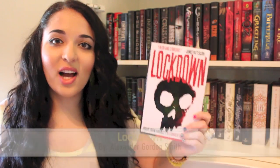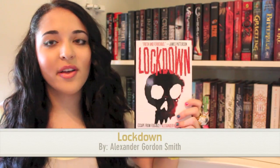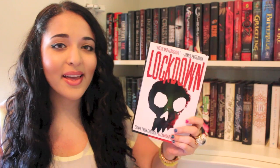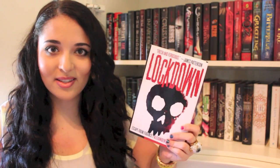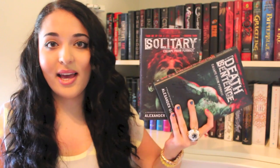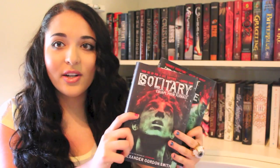So this book is Lockdown by Alexander Gordon Smith, and while the cover is cool, there's something lacking about it. It's very bland and simple and a little bit too symbolic in a way. So when they redesigned the rest of the series, I was very, very happy with their choice. The next two books in the series look like this, in the black background with the colors and the whites, and the greens and the reds.